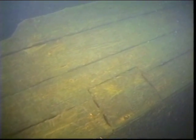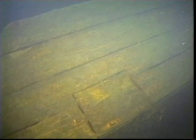This is a time machine. It is a time capsule. It is one of a kind in the world.